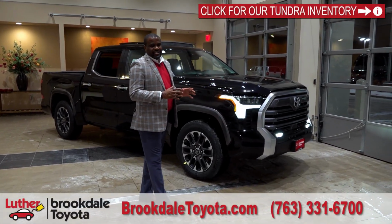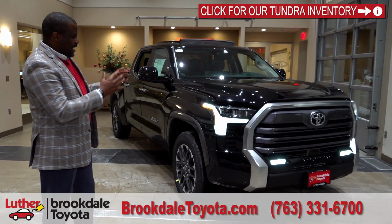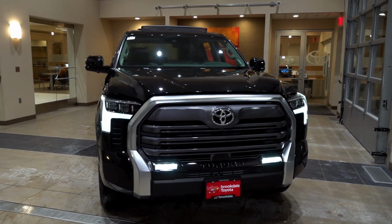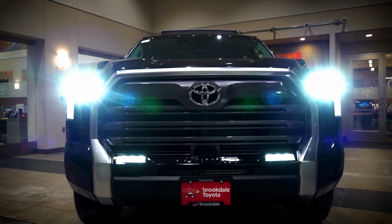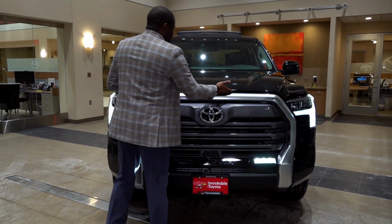Now we have here our Limited model, and this is the first model that'll give you leather seats, but it's very, very well equipped. I love the new headlights. I love the really massive front end. It really has that truck stance to it. It has a lot of power. I love the new fog lamps embedded into the bumper, and then you also have different lights that you can add on here. But the star of the show here is going to be the engine, right?